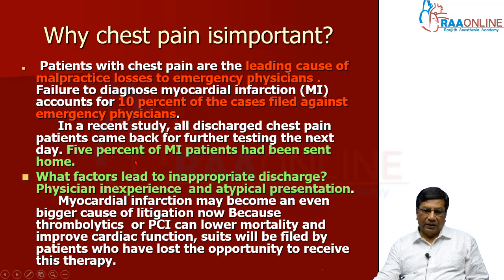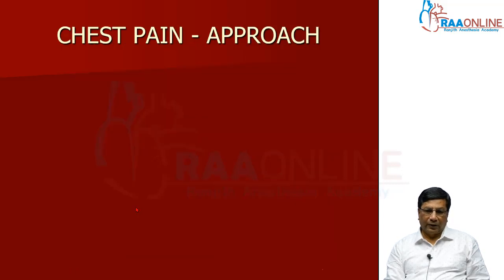And today, it is very, very important to diagnose acute myocardial infarction, especially STEMI, at the earliest, because earlier interventions like PCI or thrombolysis are not only going to save the life, but also going to save the myocardium, which will give the patient a good quality of life in future. So that's why it is very, very important to diagnose acute coronary syndromes. And for that, the history is very important. The chest pain is important.